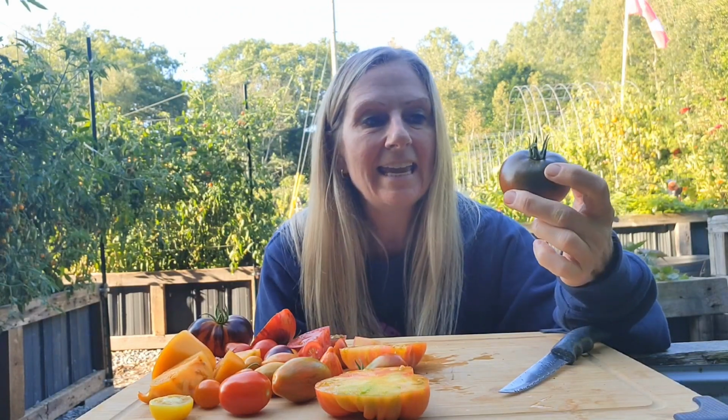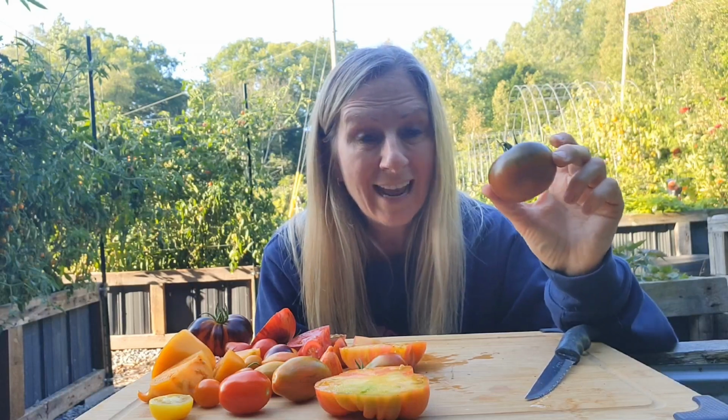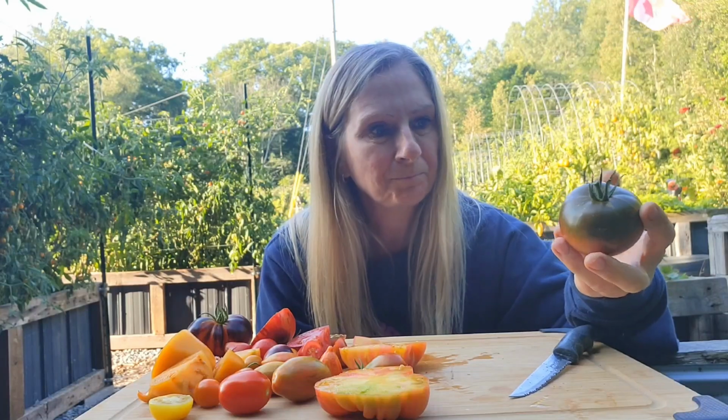So this next tomato, number 13, is Brown Sugar. Brown Sugar was the first tomato in my garden to ripen up, even before the Juliets. It was the very first one. And I was shocked because the one that ripened up was bigger than this one. I remember saying to my husband, look at that. All the other plants have tomatoes on them, but the one that has one of the biggest ripened first. And I found that to be very interesting.